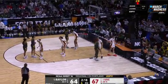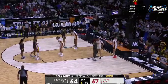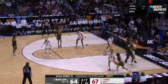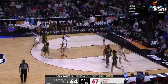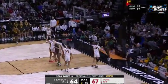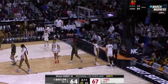Watch out for Walker stepping on. Is she aware of the clock? Andrews, the leaner, way off. Air ball and a shot clock violation. They lost track of time.